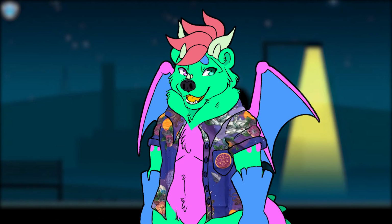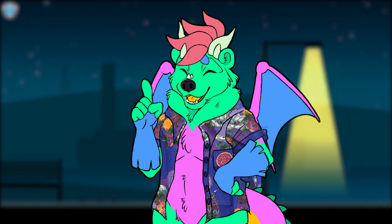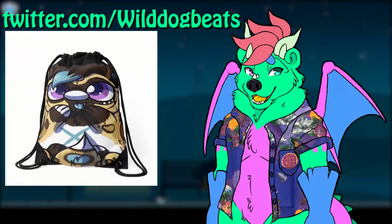And then if you want to do something a little bit more special, you could get knapsacks. A lot of people are into those drawstring bags that are really, really cool that some people wear. I have one from Philadelphia that I sometimes use, but then there are even the more special, more amazing ones you could get of your Sona.